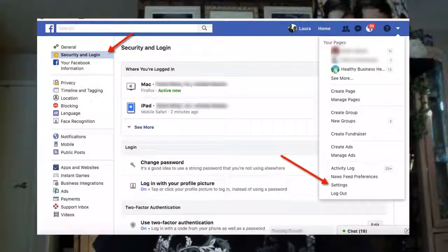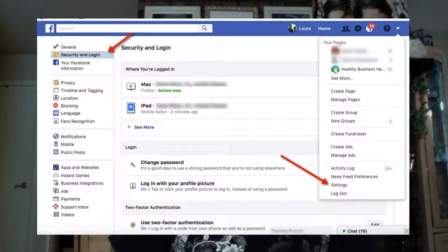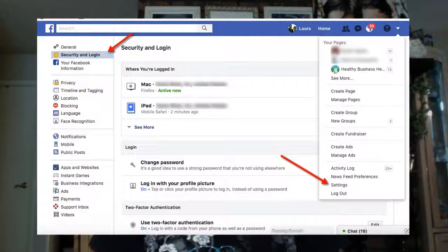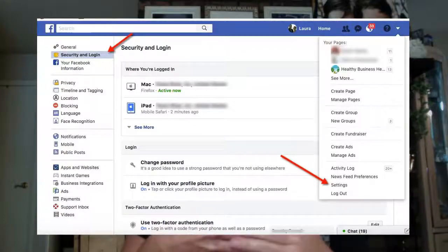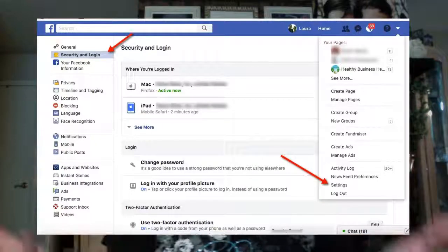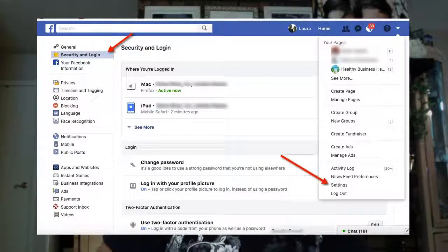So when you're logged in from different devices, you can also give Facebook permission. So as you can see for me, I gave my Mac permission to access it. I gave my iPad permission, and you can set up more. So you can even set it up for your mobile. So this is another security layer that can protect you from your account being hacked, cloned, etc. Okay, so here's the settings.